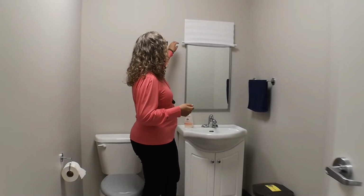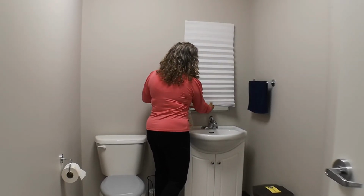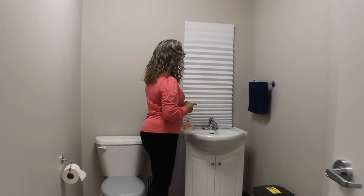If a person with dementia is bothered or confused by their reflection, consider placing a blind that can be lowered over the mirror. And this one is a great example that you can simply release the clips when needed and cover that mirror.